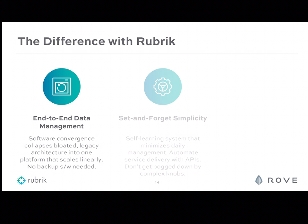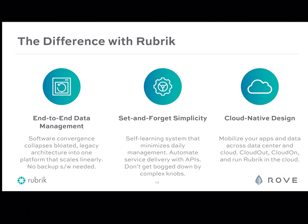It's set and forget. In my days as a backup admin, or having that as part of my job role, I spent probably 2 hours a day just managing backups and tracking down failed jobs. Once you ingest and set these policies, it pretty much runs itself. You don't get bogged down with the complex tuning of a traditional system. And as I mentioned before, it's a cloud-native design. This product was built for the cloud and built to use the cloud. It's not a bolt-on, it's not an add-on. It's very easy.